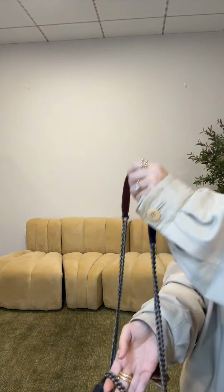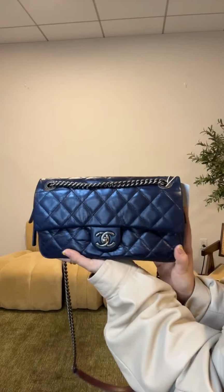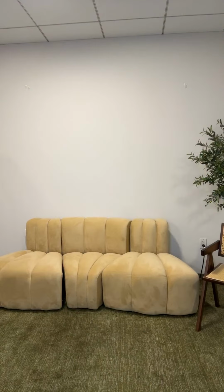This is how you can wear her as a double chain, but then you can pull it a little bit longer and it becomes a crossbody style. And this piece, when she drops, is going to drop at $24.99. $24.99 for the 2015 crinkled calfskin Easy Flap bag.